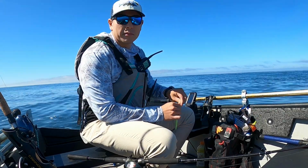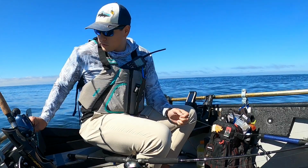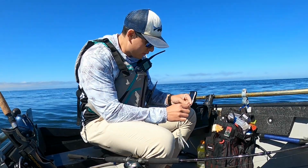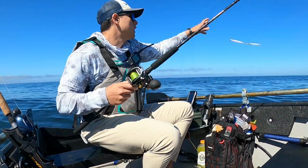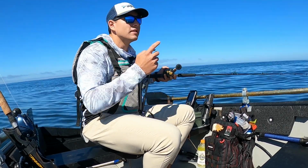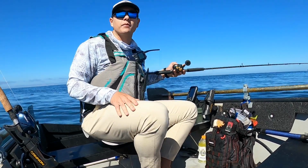All right, guys, we have made it to the promised land, the Rockfish promised land. Fishing a little deeper water right now, 72 feet of water. So putting back on the 6-ounce jig. This spot never has anything on the fish finder, but I always pull up rockfish here, so I've just labeled it as the Rockfish grounds on my Google Maps.